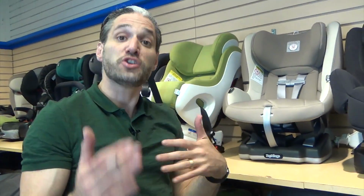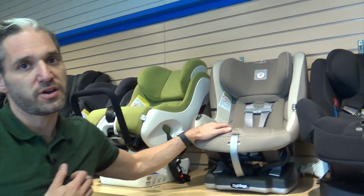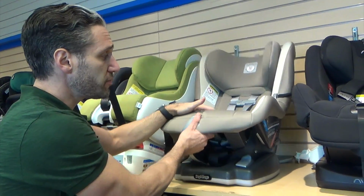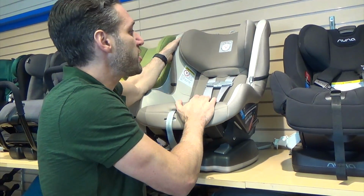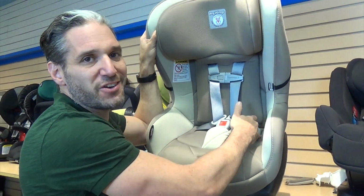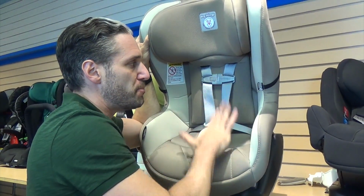Next up are more traditional convertible car seats that do have the ability to install with a seatbelt, but you're typically going to use your latch connectors to do that. We love the Perego Prima Viaggio with a very simple design, actually made in Italy. The recline is on the front, and it has a non-rethread harness. And one of the things we like about it is that it's all enclosed. So if you're eating your goldfish crackers or your raisins, it's not going to get stuck under, not going to get dirty. So easy to clean out, and it can take a nice big child.